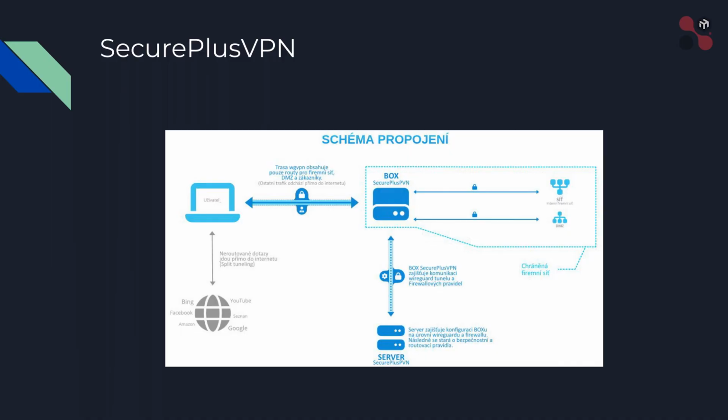Here is the basic scheme of how the communication works. On the left, you see the laptop with a client application. It initiates a connection with the MikroTik router, which is the box in the middle. After the initial connection is established, the second stage is done, which is OTP or multi-factor authorization. This stage is done using the server on the bottom.